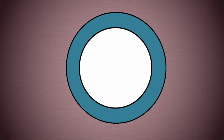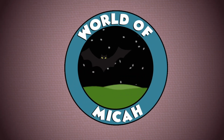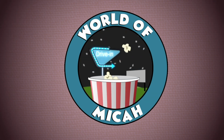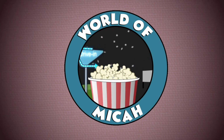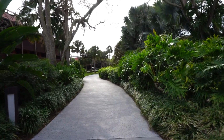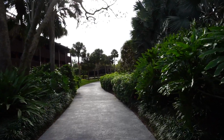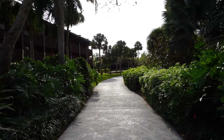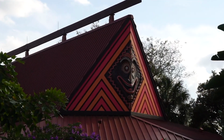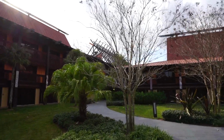Now, let's take a closer look. Normally, you take the monorail and it's convenient, but let me tell you, you're missing out if you've never actually walked from the TTC to the Polynesian. This walk is pretty awesome. I always like this guy. Look at his face. And we are almost to the Great Ceremonial House.